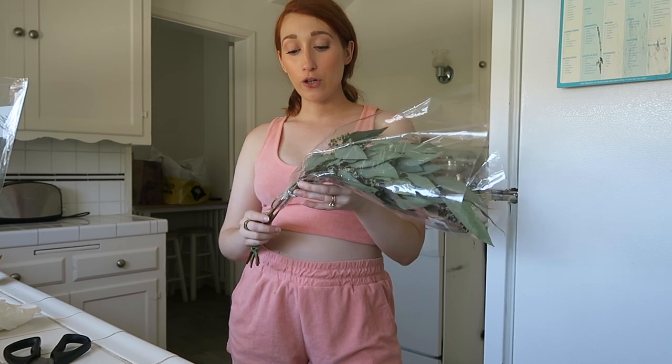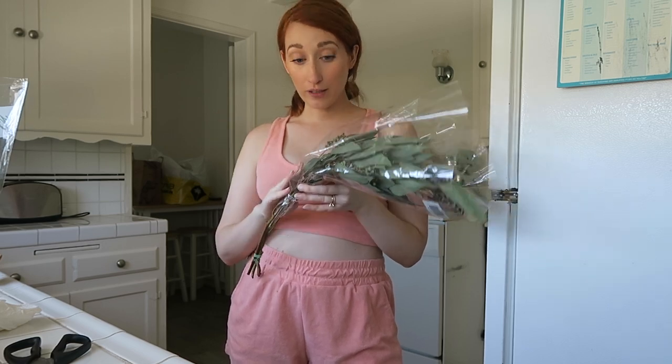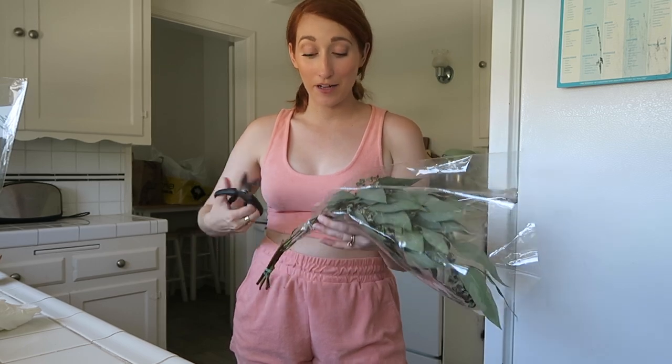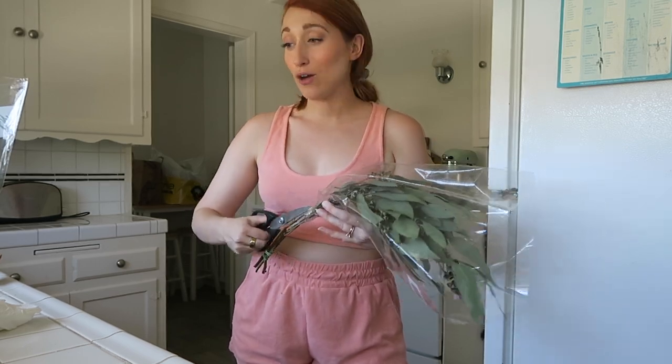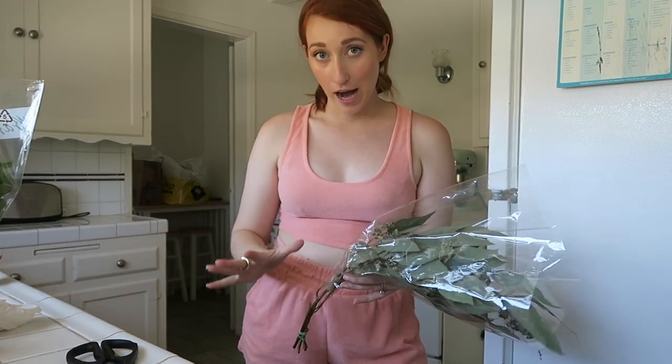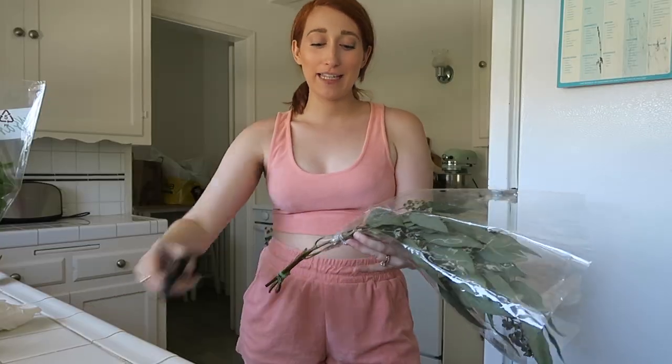So I stopped by Trader Joe's and I picked up some fresh eucalyptus for the shower. Not a necessary item, but one I really wanted. And I also picked up some basil because we are going to start our herb garden on the balcony. So definitely stay tuned for that video because I'm gonna do a whole entire small porch, cozy redecorating. I have a vision, people. I have a vision and I hope I can execute it.